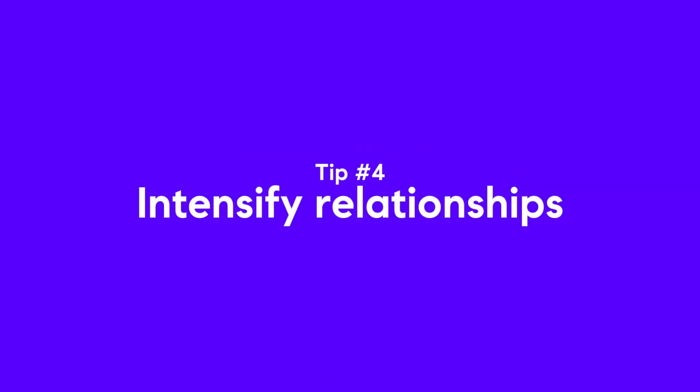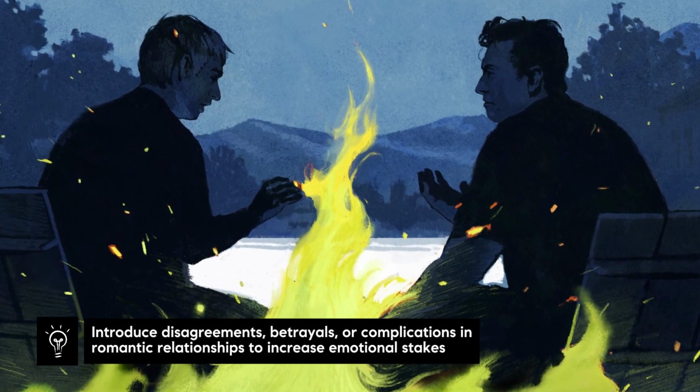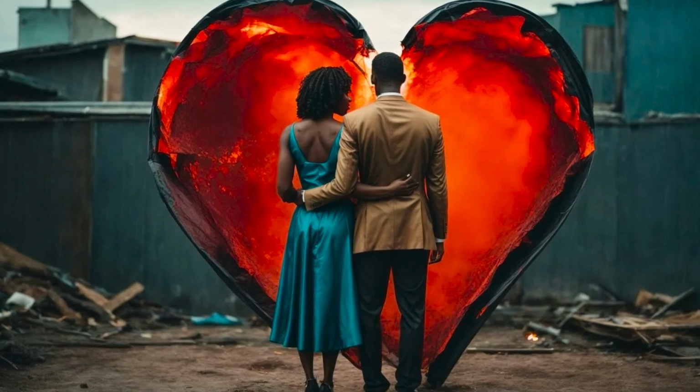On to tip number 4, which is intensify relationships. The relationships between characters can significantly affect the stakes of your story. By complicating these relationships, you can add tension to your story. You can introduce disagreements or betrayals among the protagonist's allies, adding tension and uncertainty. Romantic relationships can add emotional stakes, especially if they are fraught with complications.